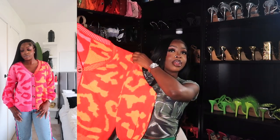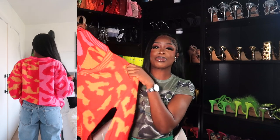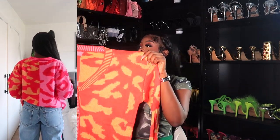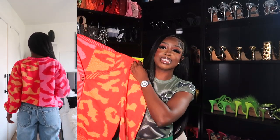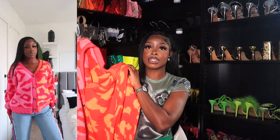All right, so moving on into sweaters and jackets. I only have two, so let's get into it. Now, this right here, I know it's not for the summer. This is more of a spring thing, but best believe I'm gonna make it a summer piece. I absolutely love it. I fell in love with it.